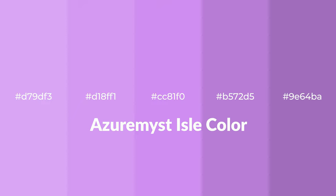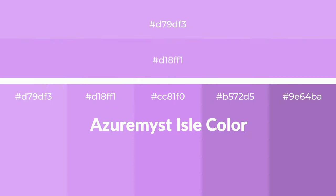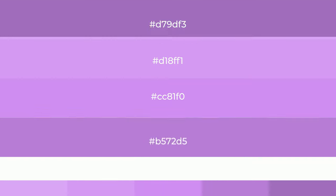Warm shades of Azuremyst Isle. Color with violet hue. For your next project, to generate tints of a color, we add white to the color. And tints create light and exquisite emotions.